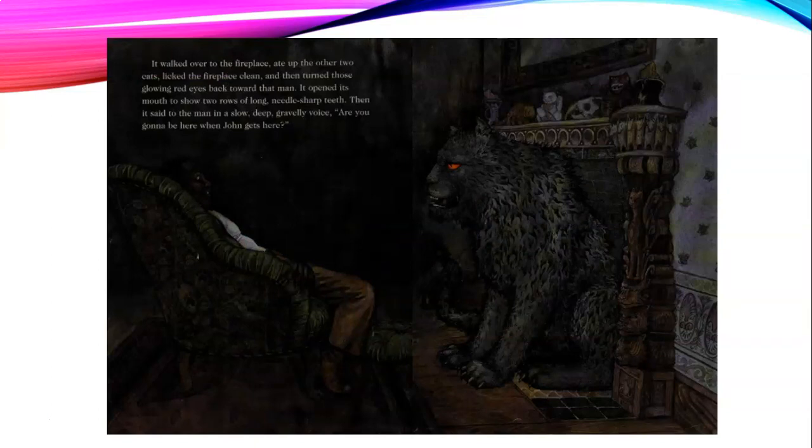It walked over to the fireplace. It ate up the other 2 cats, licked the fireplace clean, and then turned those glowing red eyes back towards that man. It opened its mouth to show 2 rows of long, needle-sharp teeth. Then it said to the man in a slow, deep, gravelly voice, "Are you gonna be here when John gets here?"